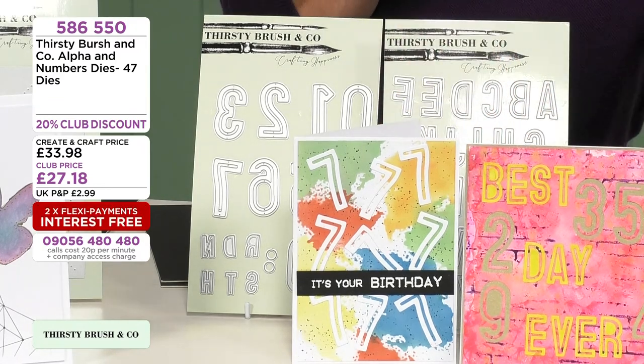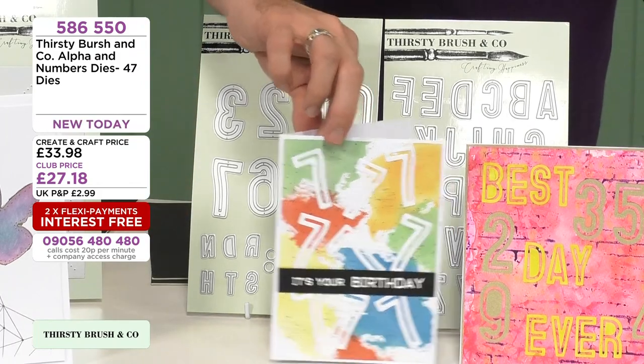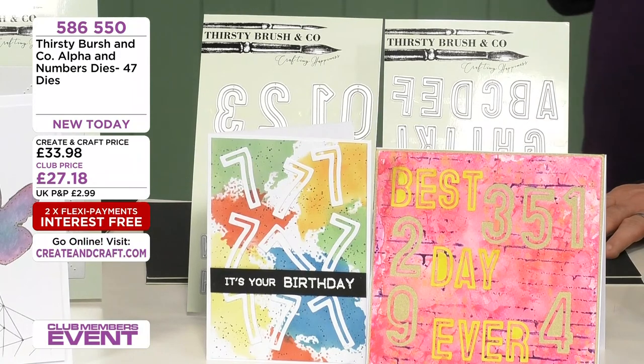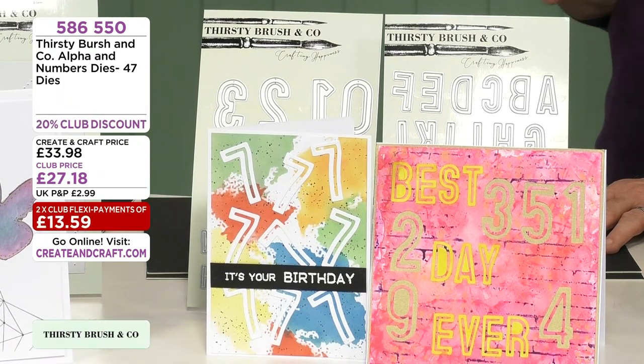But think about personalising. You can do any name, any sentiment. If you're thinking in your stash, I really want to do things with a particular Christmas sentiment, a particular birthday one, and you can't find it out there, get an alphabet and you can do whatever you like. It's making the most of the words, which I love. It's making a focal point of things, isn't it?